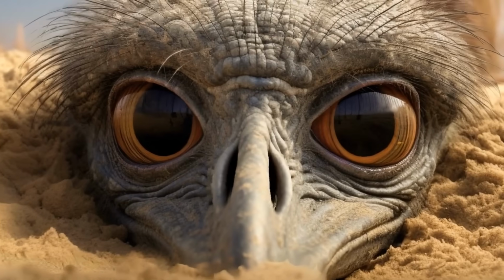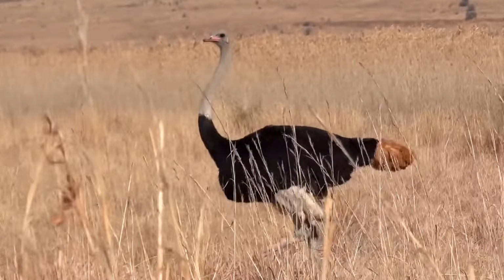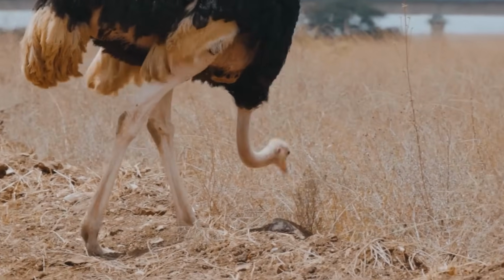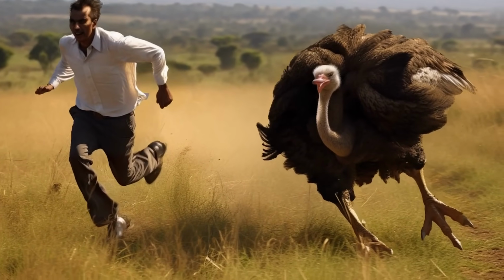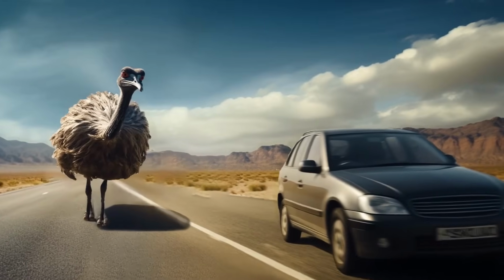Many think these animals are cowards hiding their heads in the sand. You will most likely change your mind if you're unlucky enough to meet one. Usually, ostriches are not aggressive, but you should run if you come closer to their nest. On the other hand, you won't be able to do that because ostriches move at a speed of 43 miles per hour. You need a car to get away from them.